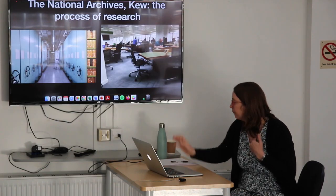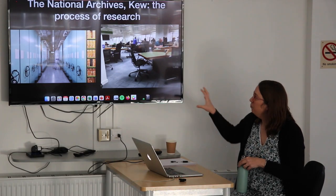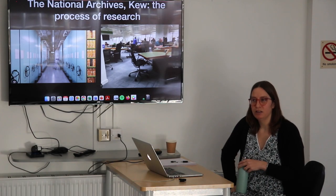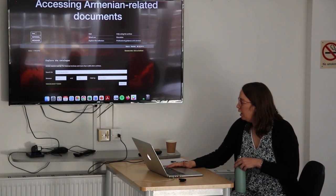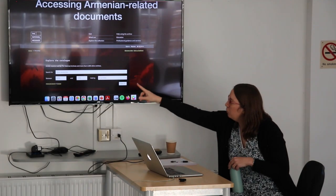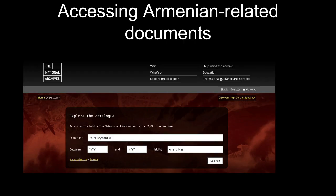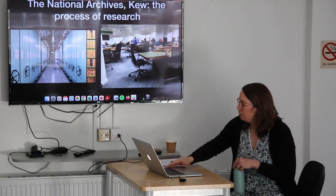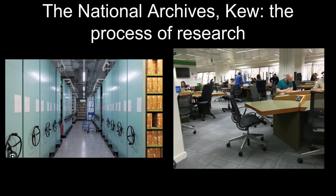So after you've ordered a document, you go through to the reading room, and you go to the desk at the reading room and you give them your reader card, and then they go into the shelves and they retrieve the documents for you. So you don't browse the shelves. You just use this catalogue. This is the catalogue. You put in your keyword. So it might be a name, it might be a place, and then it displays the results. And then you order your documents on these computers. You go into the reading room here. You order the documents. You take the reader card and they bring you the documents, and then you sit down at the table and read them.